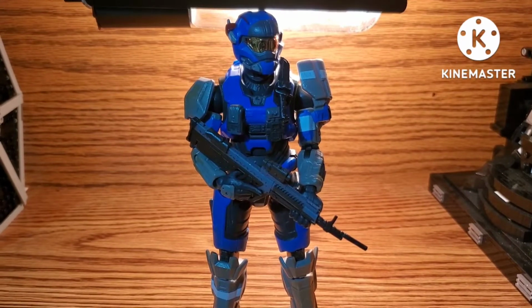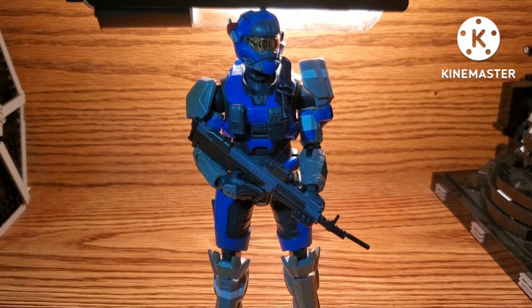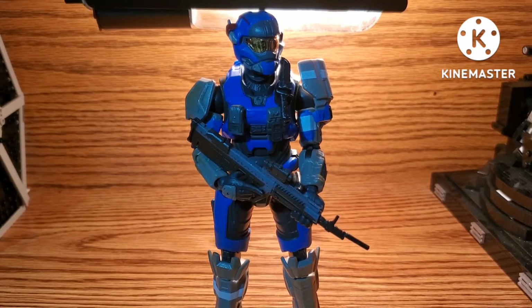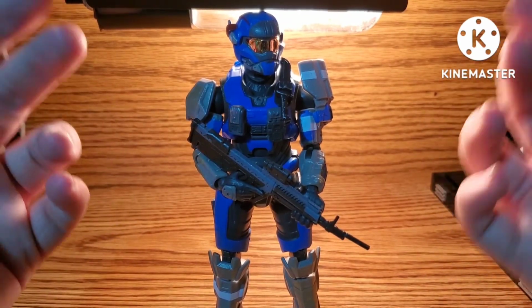So overall, there is absolutely nothing wrong with this Carter figure. In fact, I would say that this is a very solid figure. It's just kind of average, you know? We've kind of come into a comfortable calm with these Noble Team figures where we know they're at least going to be good. So we're not really expecting a whole lot. Our expectations can be blown away with Arbiter or Linda or Kelly. But with figures like Carter here, we're just kind of floating on by.